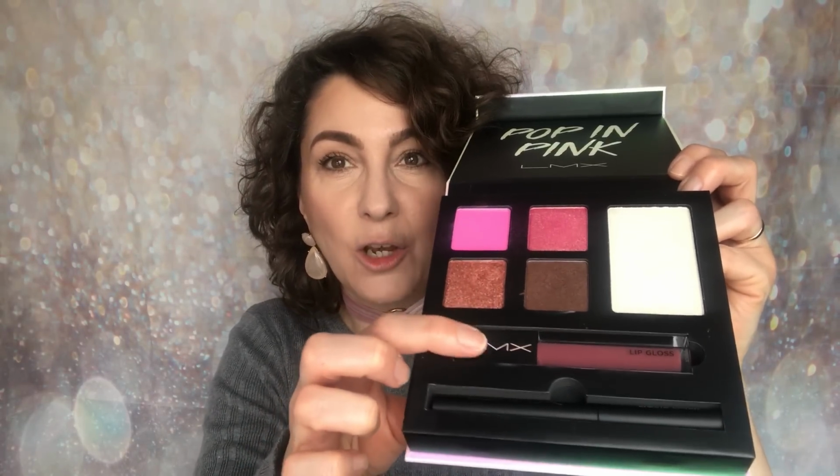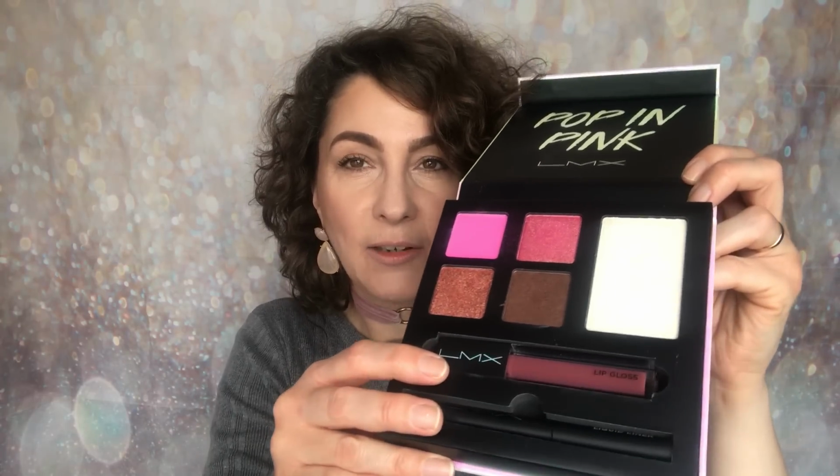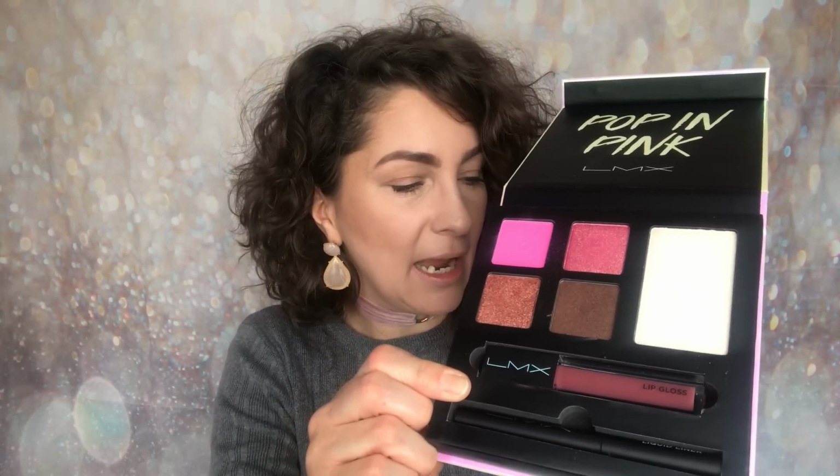So this is not quite nude, this liquid lip, it's much more of a burgundy. And yeah, really love this. And this is not white, it is this the one that's a duochrome? I think it's, is it pink? Goes on pink, yeah. So this highlight, it looks very pale, but actually it goes on with a little bit of a pink hue. Absolutely beautiful combination.